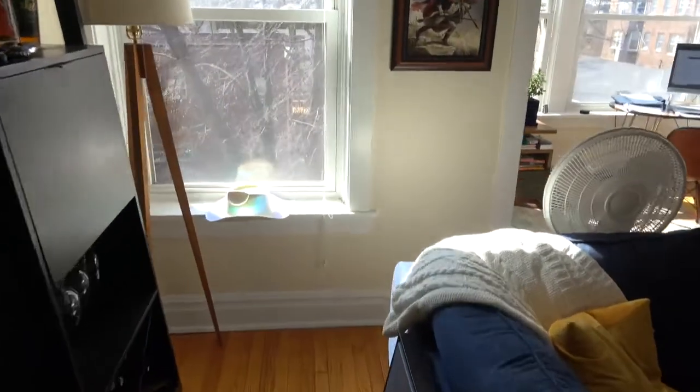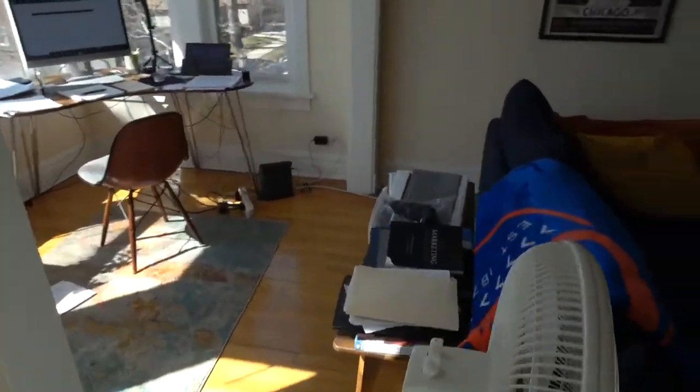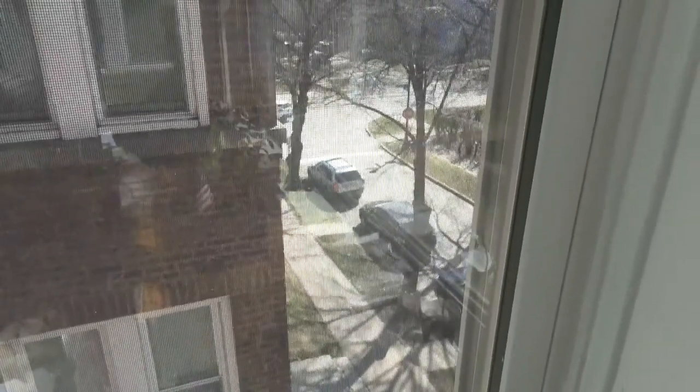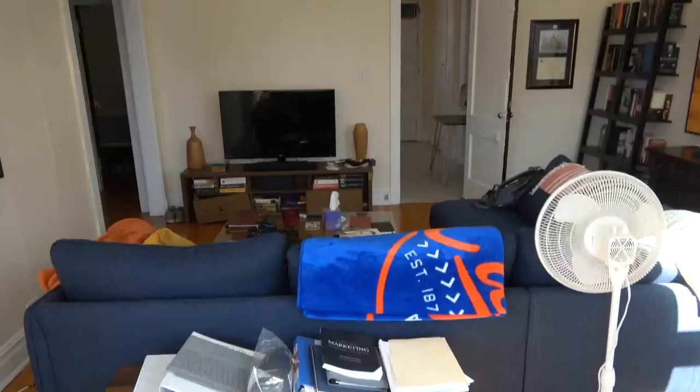As we walk into the living room, I'll go to the sunroom windows because that will give you a little better view. You can see we're looking down on Simpson, and then that is the intersection with Sherman. So we're only about 4 blocks from downtown Evanston and about 4 blocks from the Arch on campus.